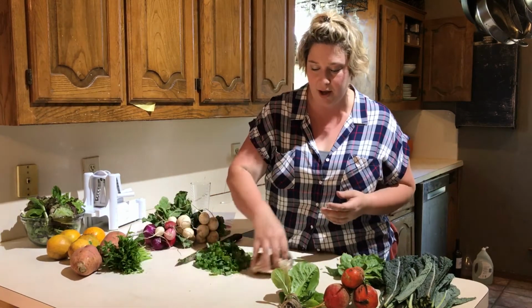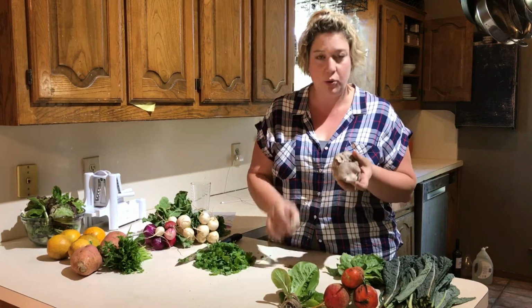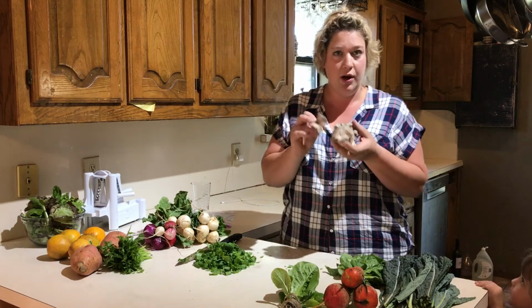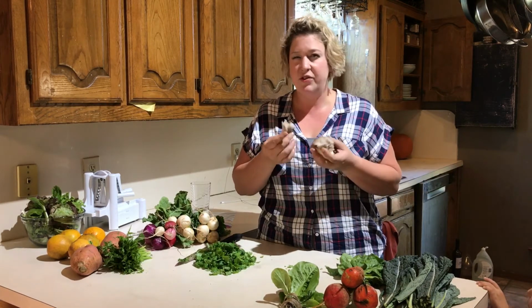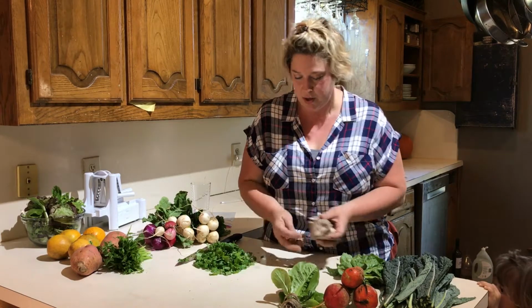So okay, so we got cilantro. We have oyster mushrooms. These are organic oyster mushrooms. Now an oyster mushroom is a mushroom that you're gonna wanna cook, so it's very strong flavored to be eaten raw, but it's great for cooking. So you've got oyster mushrooms.